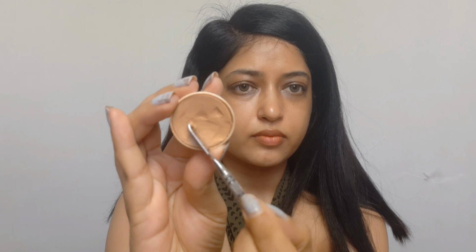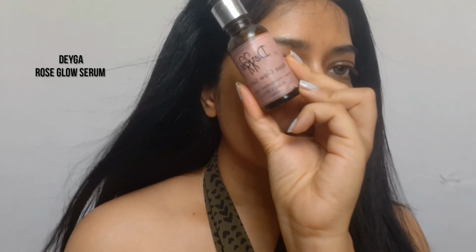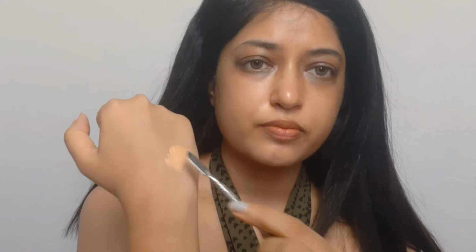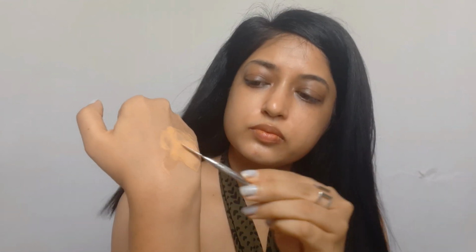Next, I'm taking Derma Pan. It's from Krylon and it's in the shade DFD. It's pretty close to my skin. I'm just gonna take some of it with the help of a spatula on the back of my hand, and then I'm adding this Dega Rose Serum. You see me use this all the time, and I don't know why they called it serum, but it's basically oil. For some reason, this oil just sits so well underneath my makeup, or even mixes well with any makeup, but you can use any other facial oil for this step.